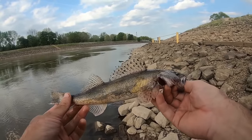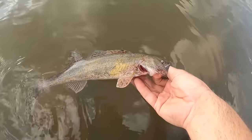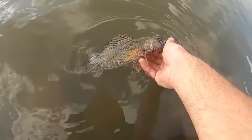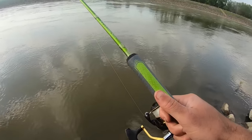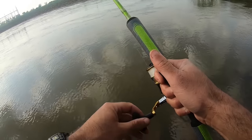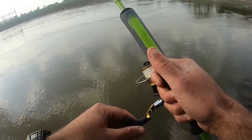If they're out here, I mean, if I caught one just now, there could be more. Let's send him back real quick. A sauger. How about it? Species number one. That's one of the hardest ones to check off the list today. Let's go. I've been here about 15 minutes already, and that was the first bite that I've had, so I was getting kind of worried that I wasn't going to catch anything. But maybe it's just a timing deal.